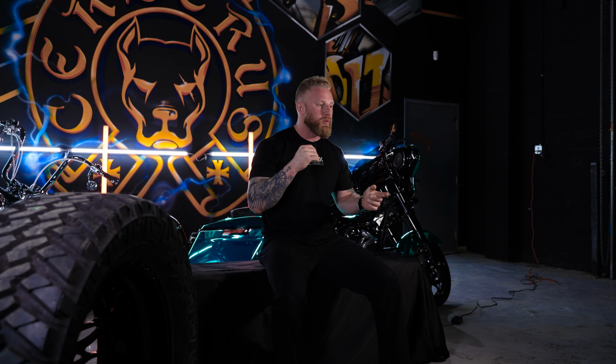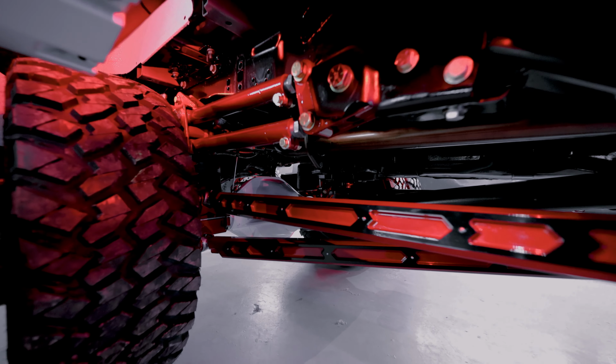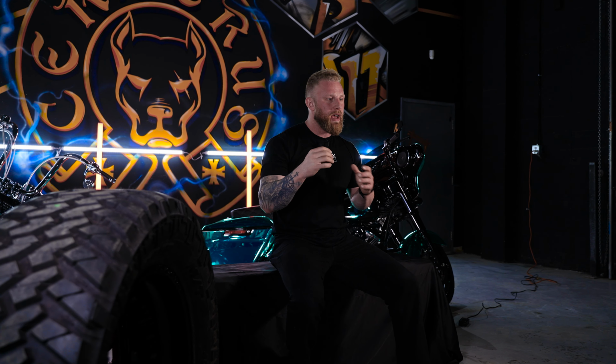Now, fast forward a couple months, there was another guy in Canada, and he was talking to Any Level, and Any Level put him in touch with Adam. And we kind of got talking to him. He's out from Saskatchewan and was looking for someone to partner with him doing the build. So he ended up coming down and went over the truck, made a plan, and then we ended up taking over the full build on it.